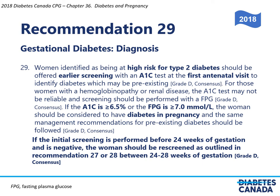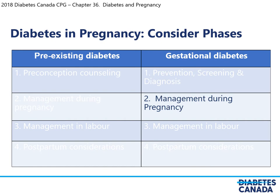If the initial screening is performed before 24 weeks of gestation and is negative, the woman should be rescreened as outlined in the recommendation.